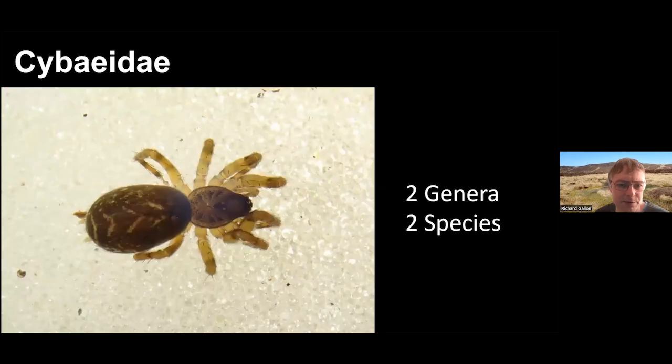Okay, this is one I had to photograph just before the talk because I realised I didn't have a photograph of it. This is Prochora silvicola, a tiny woodland spider. There's only two species in this family. You're probably not going to notice this because it looks quite like a juvenile of some of the more common spiders. I tend to find it up under rocks, high up in the mountains.